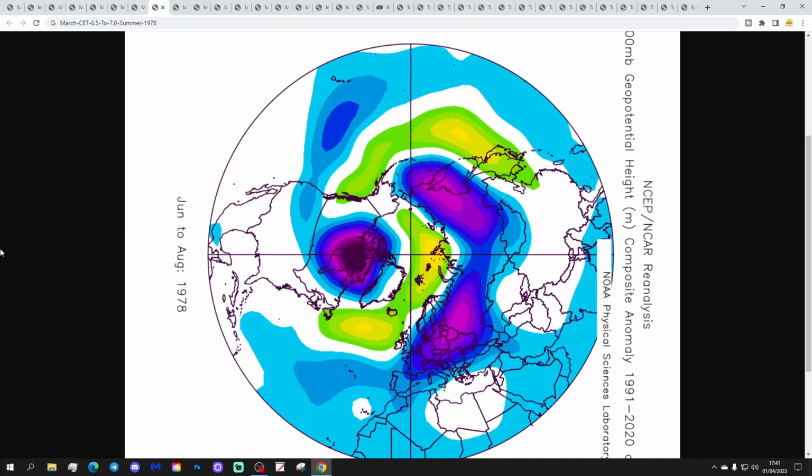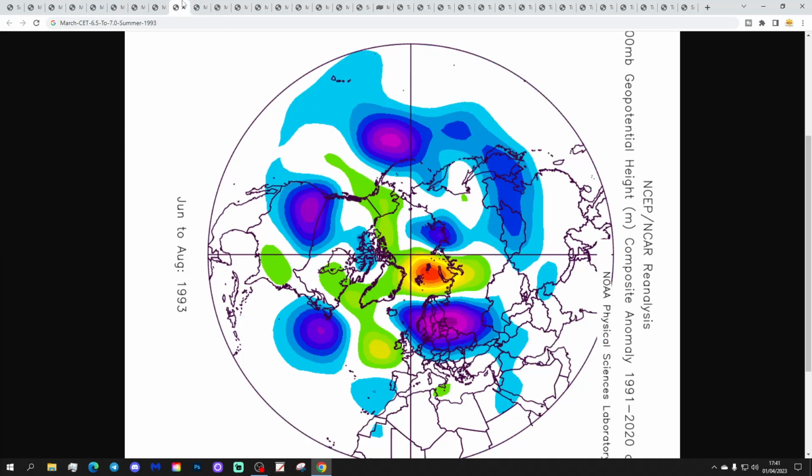And then we've got another bad summer, oh dear, from 1978. This one has above average heights, high pressure out in the Atlantic, below average heights to our north and east, and winds are coming in from an easterly or northeasterly direction. That's quite a cold, wet sort of summer in 1978, pretty grim.